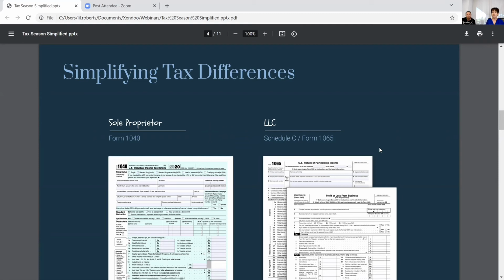So again, just to point that out, if you have a 1099 that somebody put in your name and you deposited it into your business, you want to be aware. You don't want that to be collected twice, because any income in your business that then hits your profit margin, you're going to pay tax on, depending on if you're a pass-through or not.